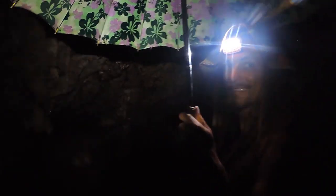Exploring the cave with snakes and thousands of bats.